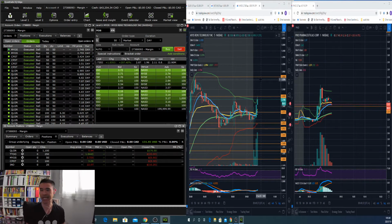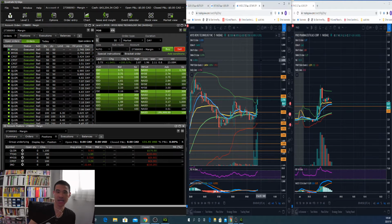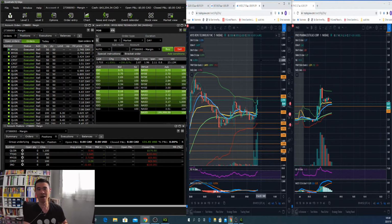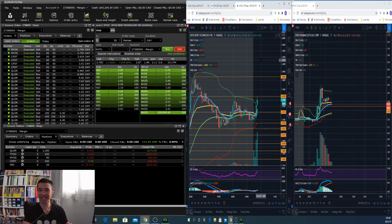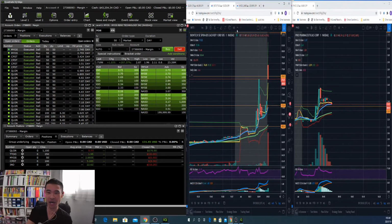So that's pretty much like a 60-to-1 risk to reward ratio, right? I was wrong. I thought it was gonna break and run. It didn't. It took too long to break, so I got out, right? It's better to be wrong and not lose money than to be right 2, 3, 4 days later and lose money, right? And that's the key to being a good trader.